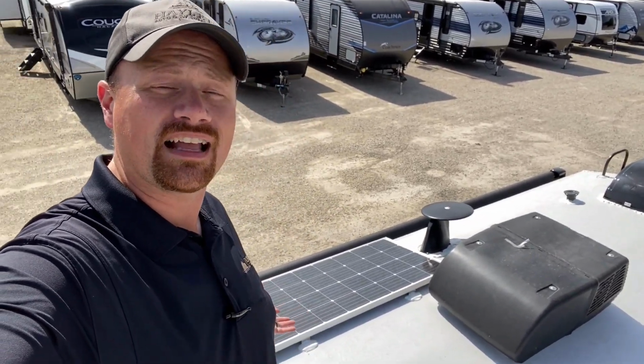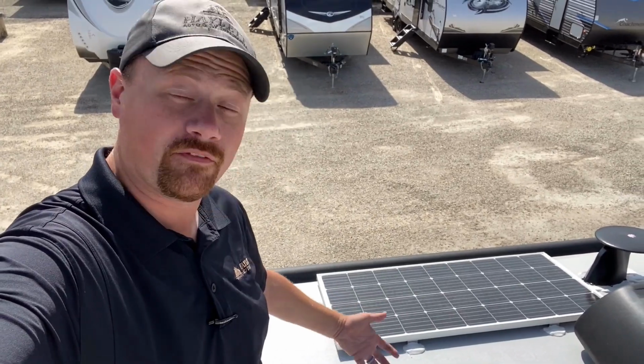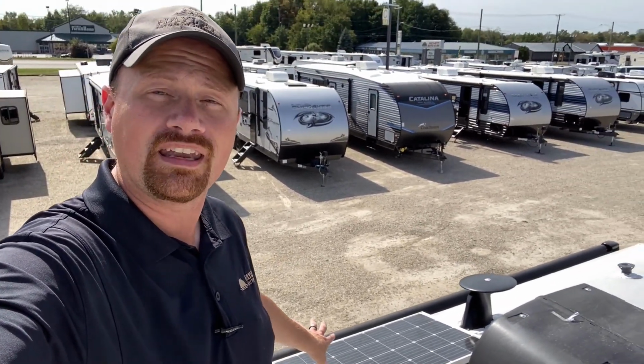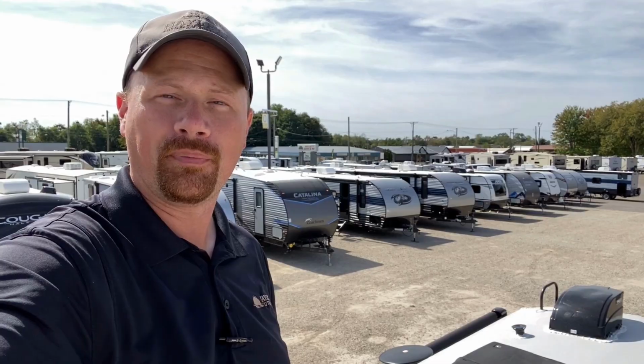And over here we've got the standard 190 watt roof solar package on these. Again, with the charge controller that's on these and with the available space up here on the roof, such as where I'm standing, if you wanted to bulk that up from 190 to 380, you could do that. And remember, you also have that side mount solar prep plug for portable panels.